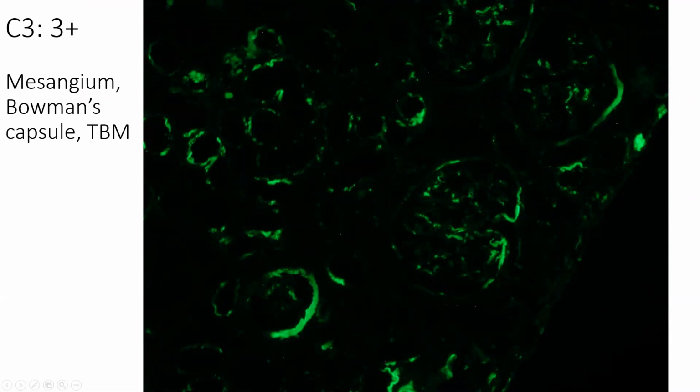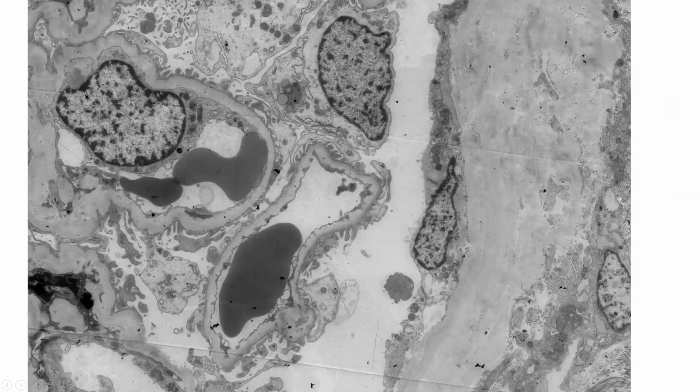What we saw is some fairly bright C3 staining, and I apologize for the quality of this picture, it's the best we have, that involved glomeruli, including some mesangial C3 staining and some Bowman's capsule staining. And then we also saw C3 staining in tubular basement membranes. And so based on this, we were concerned that there might be recurrence of dense deposit disease, but we looked at the electron microscopy and there's nothing super specific for it.